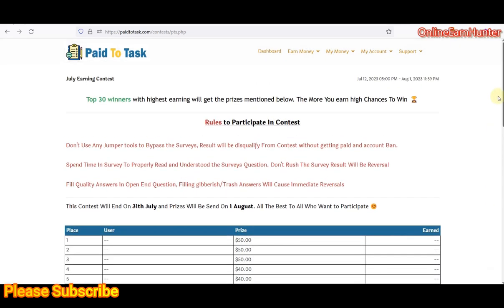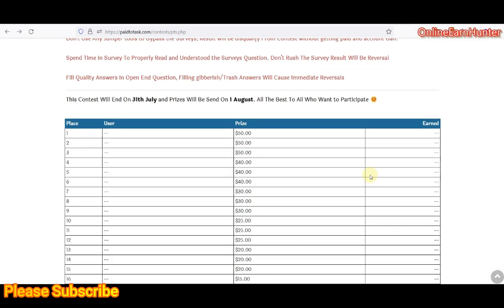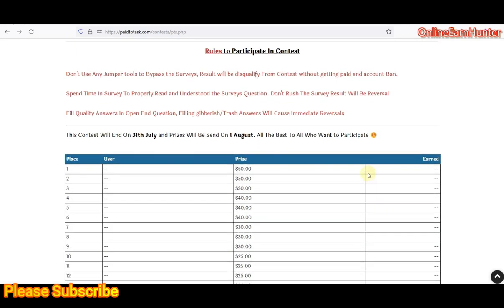So remember, right now, the contest has not been enabled on PaidToTask accounts, but on July 12th, log into your account and sign up for the contest. The button to sign up shall be enabled on July 12th. So guys, be ready, observe the rules, and get ready to earn on PaidToTask.